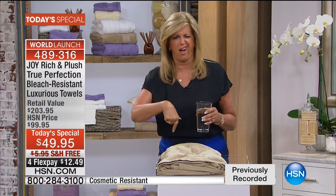And Joy, yes, they bloom, but these are also thirstier than other towels. Absolutely. And they'll stay display towels forever, but you can use them. And do we use anti-aging cream? I don't. You don't, right? So they absorb as fast as they dry. I don't know which is the better feature.